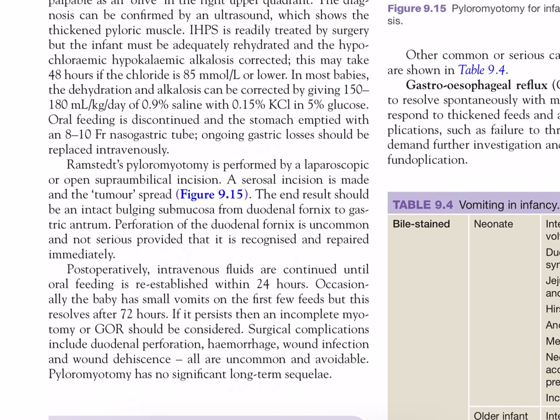Perforation of the duodenal fornix is uncommon and not serious provided that it is recognized and repaired immediately. Post-operatively, intravenous fluids are continued until oral feeding is re-established within 24 hours. Occasionally, the baby has small vomits on the first few feeds, but this resolves after 72 hours. If it persists, then an incomplete myotomy or gastroesophageal reflux should be considered.